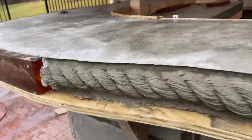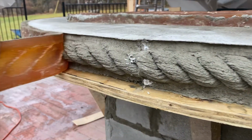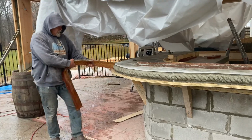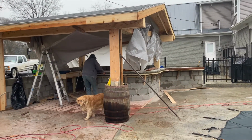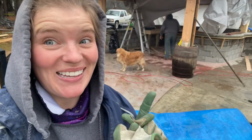It actually looks like there's this French dessert, kind of those hairballs. That was a good shot. It looks really cool.